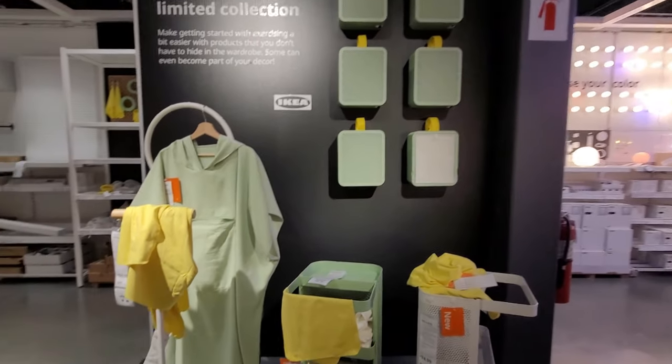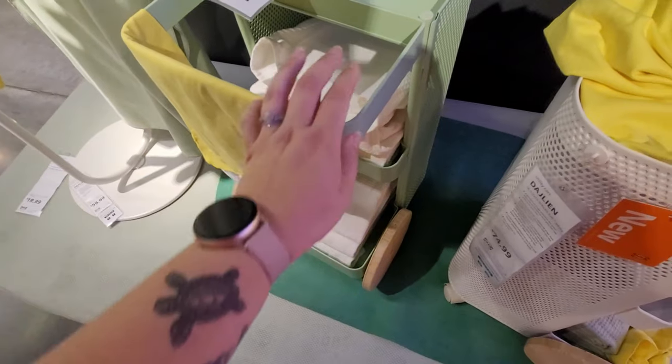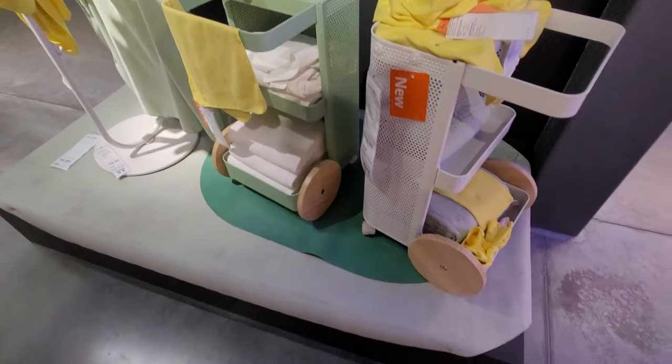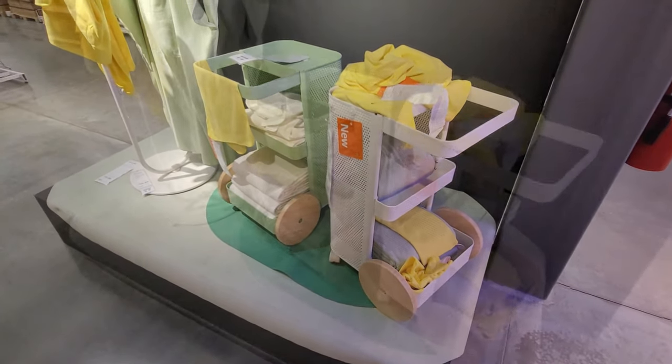That's a super cute cart. This would be a really cute pool cart if you have a pool, or if you live somewhere that has a pool, to just wheel that cart with all your towels and your needs down to the pool. How fun is that?